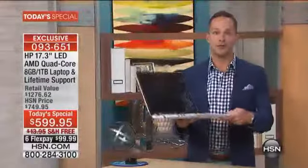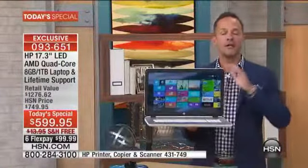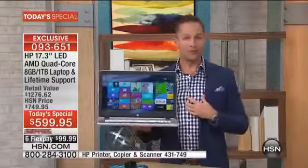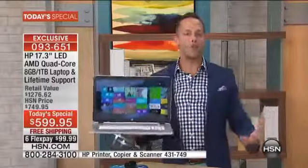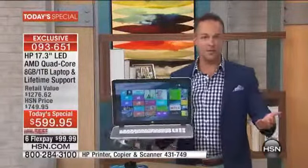I'd love to take a tour around the computer. I think it's important for you guys to see everything that's built in, because you start looking at it, you start looking at this price, and I'm sure if I were you, I would be thinking, but what's it missing? I mean, I'm naturally skeptical. Sure. We all should be, you know, right?